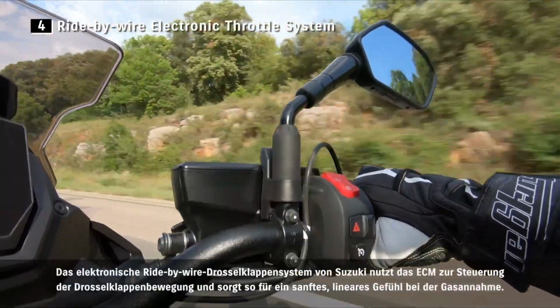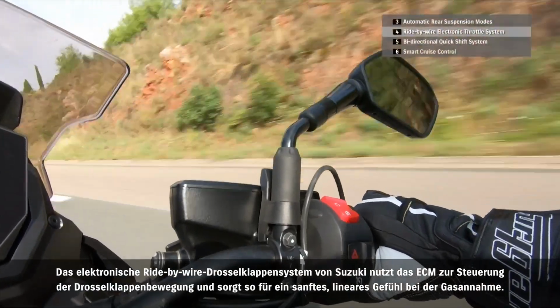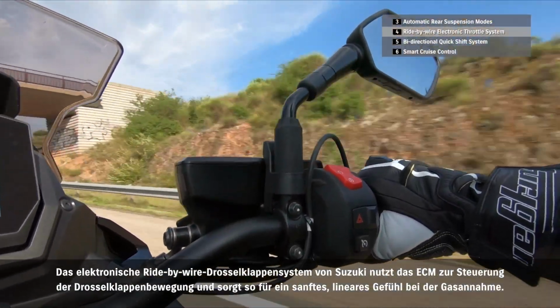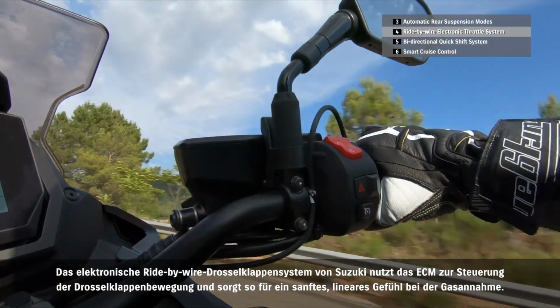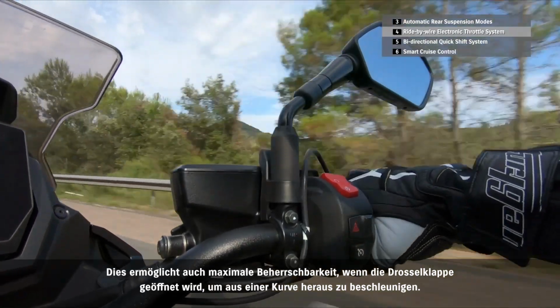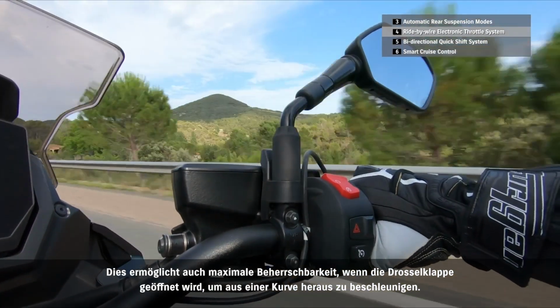By leveraging the ECM to control throttle valve action, Suzuki's ride-by-wire electronic throttle system provides a smooth, linear feeling to throttle action. This also demonstrates high controllability when the throttle is open to accelerate out of a corner.